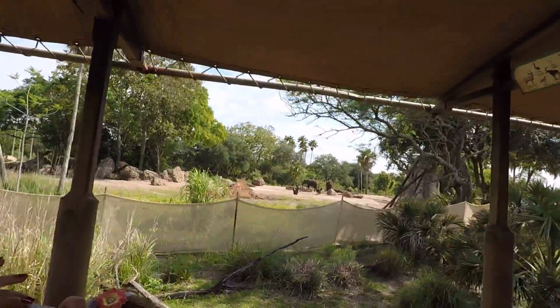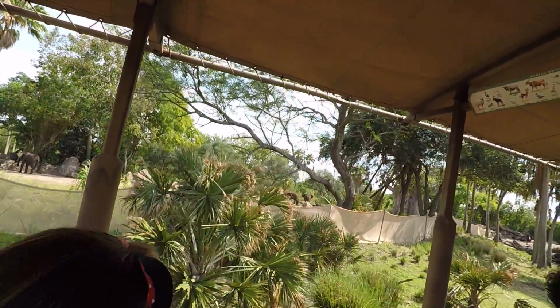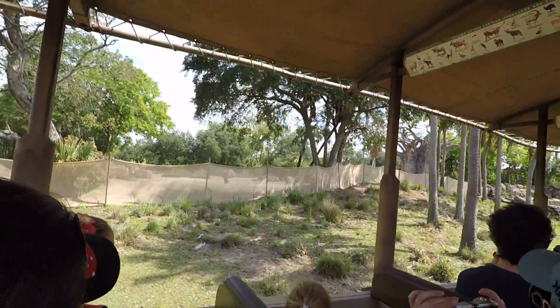Now a group of elephants are called a parade. They are led by the matriarch, who's the eldest female. She has the most knowledge about where to find food and water and how to survive. Very intelligent animals.